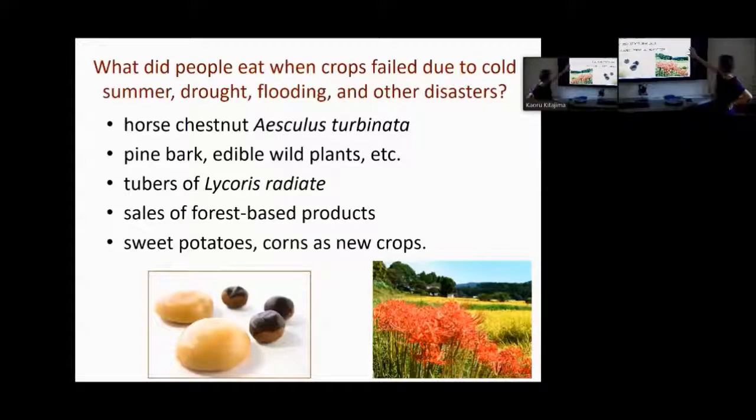People had some farming food. This is horse chestnut. You can make rice cake. The tuber of this semi-toxic lily can be eaten. And people had these as an emergency food resource in rice fields. When the rice crop failed, they depended on these to survive.